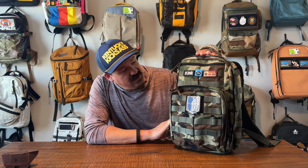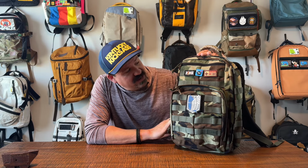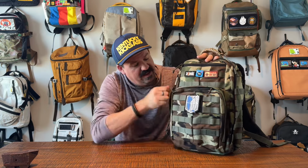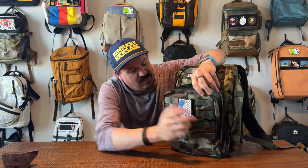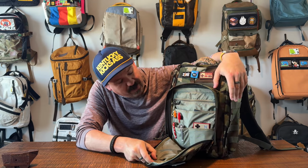All right, let's get into this bag. First off, the color I think is gorgeous. I added some patches, and you can see they're kind of nerding out patches. That's what I went with on this bag. On the front here, you've got a zippered pocket, and this is the admin panel of the 511 Rush 12 backpack.